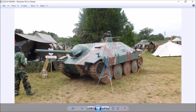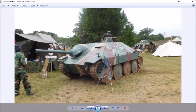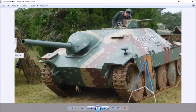And there's a frontal view of it. This is a wonder. I've always loved this vehicle. There's a little ambush scheme going on. Years past, they've had it kind of in this woods line, up against the trees, in an ambush placement.